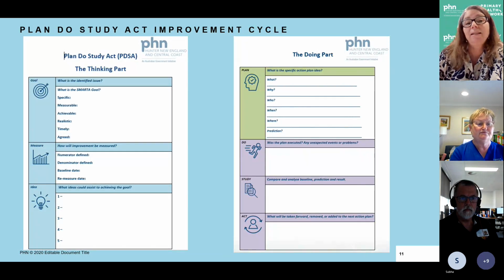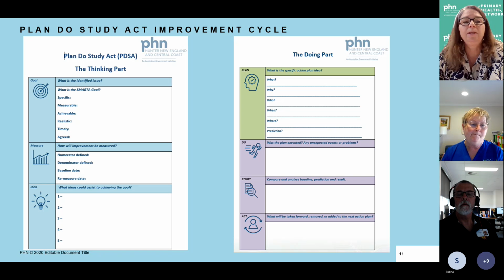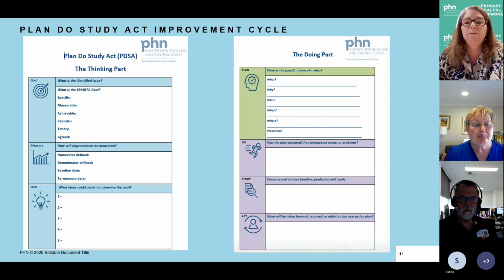Plan, do, study, act is a nice way of using improvement science, such that you do get a baseline number and plan some improvement activities, and then come back and review that number to see if you did get an improvement, what you need to tweak for the next quarter, and that you nut down on what the specific little activities are that you're wanting to attempt. So this is quite a useful document.